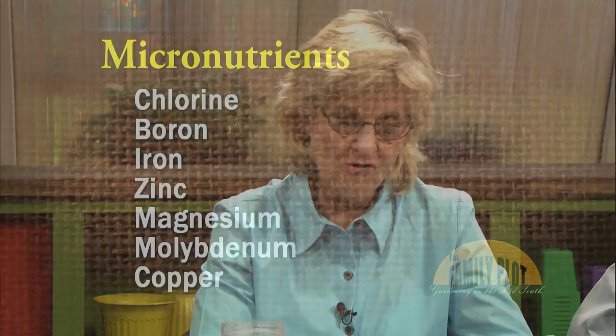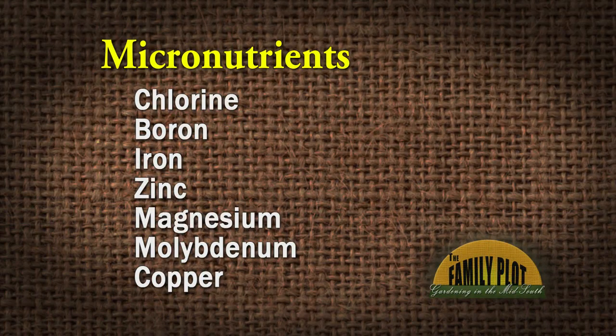Right. And some fertilizers will have micronutrients in them, which is a good thing because plants need them. Let me see if I can name them, Chris. Chlorine, boron, iron, zinc, magnesium, molybdenum. Copper. Yeah, we got it. Is sulfur considered one? No, I don't think it is. I'll have a look at my notes here. But no, I don't think it is. All right, so you nailed it. Well, with your help.